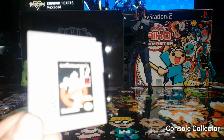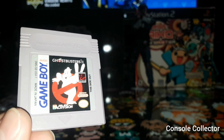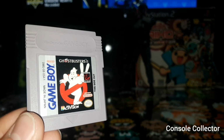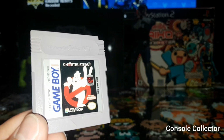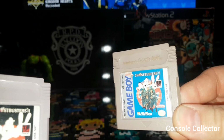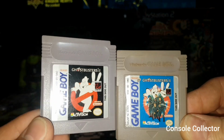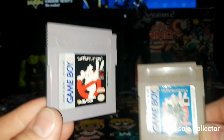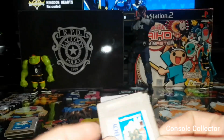And then I picked up Ghostbusters 2 on the original Game Boy. This is the best Ghostbusters game I think we got in North America. It's like the Famicom version of Ghostbusters. Yeah, it's really fun. Now this isn't a recent pickup, but I wanted to show there's actually two different labels on Ghostbusters 2 for those that don't know. This is actually the more rare version of it.